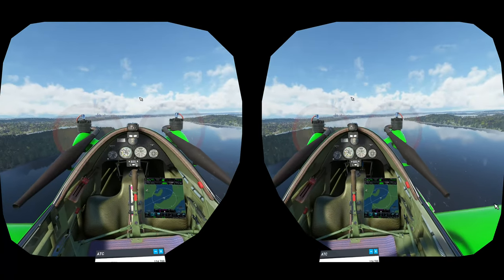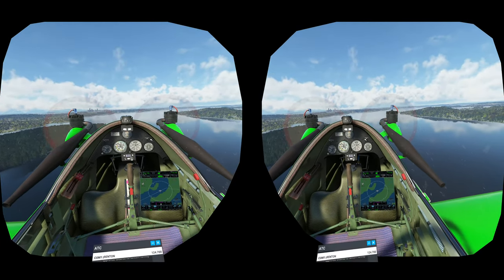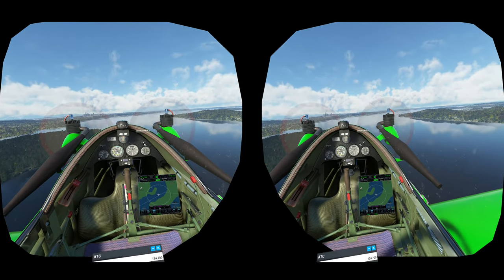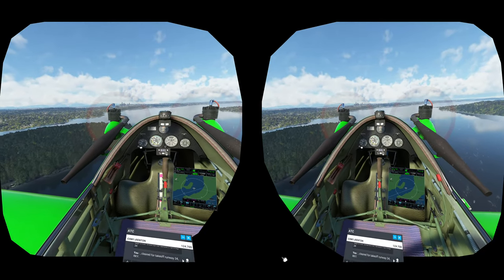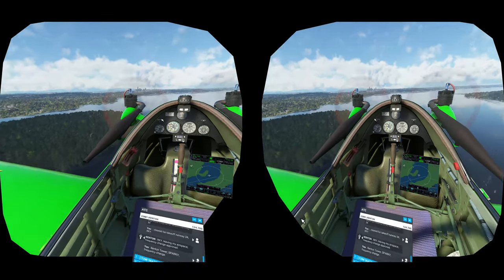This is such a funny plane. Why is there no smoke? American 2577. Maybe I didn't update this plane yet. Line up runway 28, American 2577.